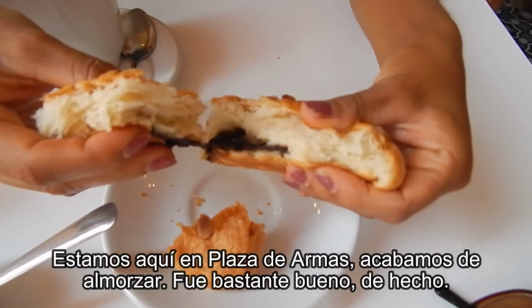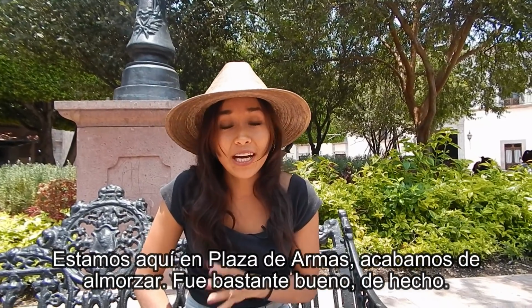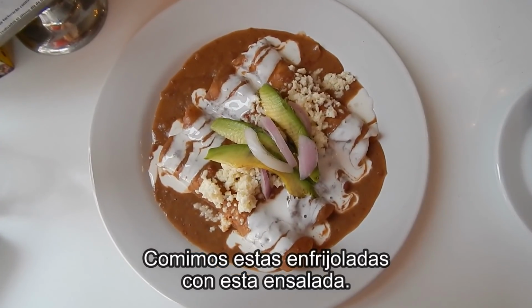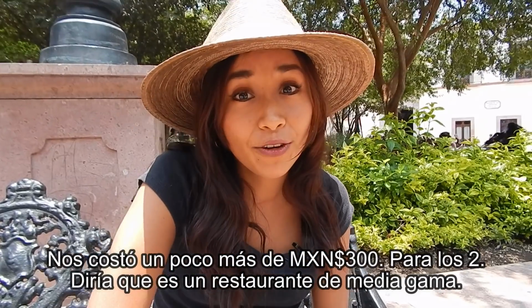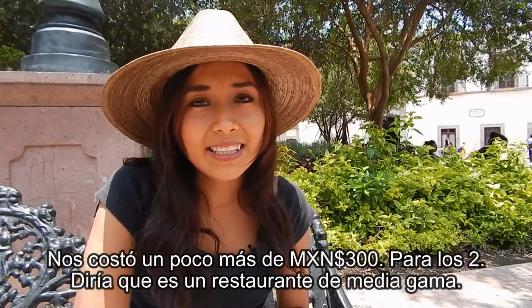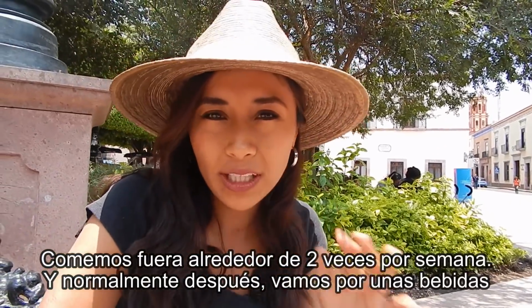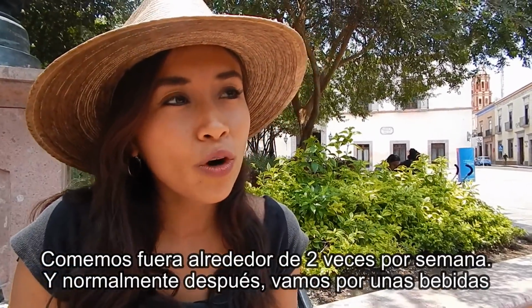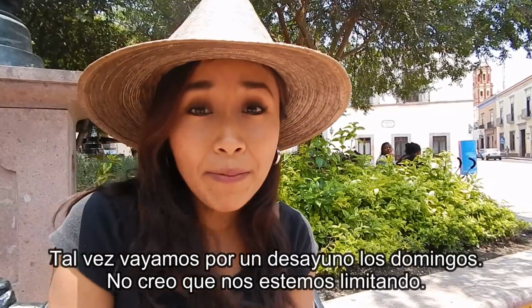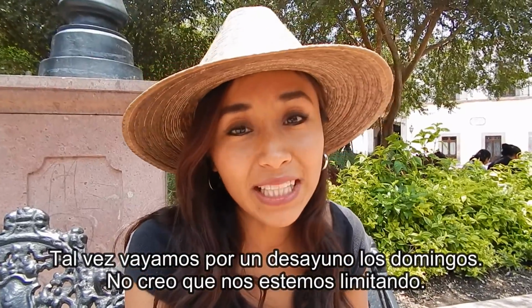We are here in Plaza de Armas. We just had our lunch and it was pretty good actually because we had this enfrijoladas with this salad. It cost just over 300 for both of us. I can say this is a mid-range restaurant. We eat out about twice a week and normally after having the meal we go for some drinks. Maybe we go for a breakfast on Sunday. I don't think we are limiting ourselves.